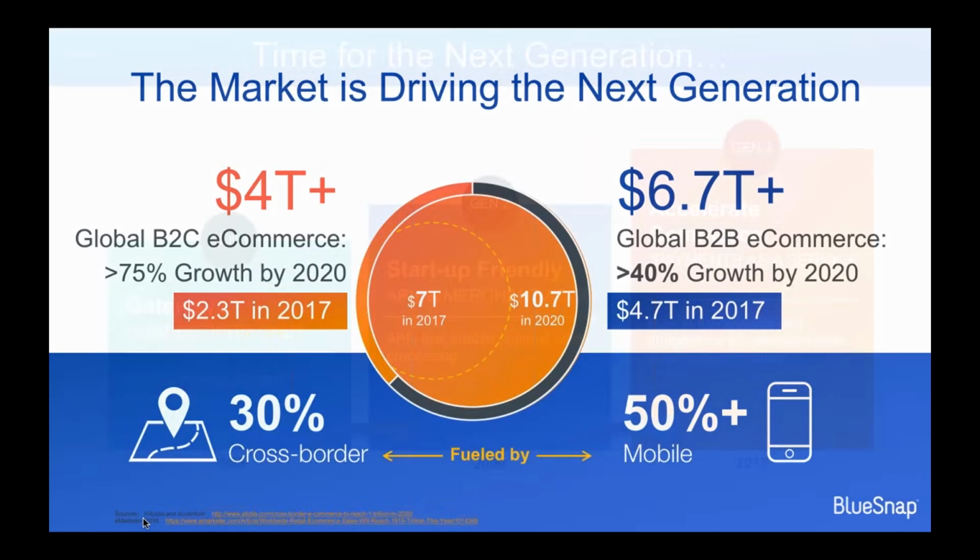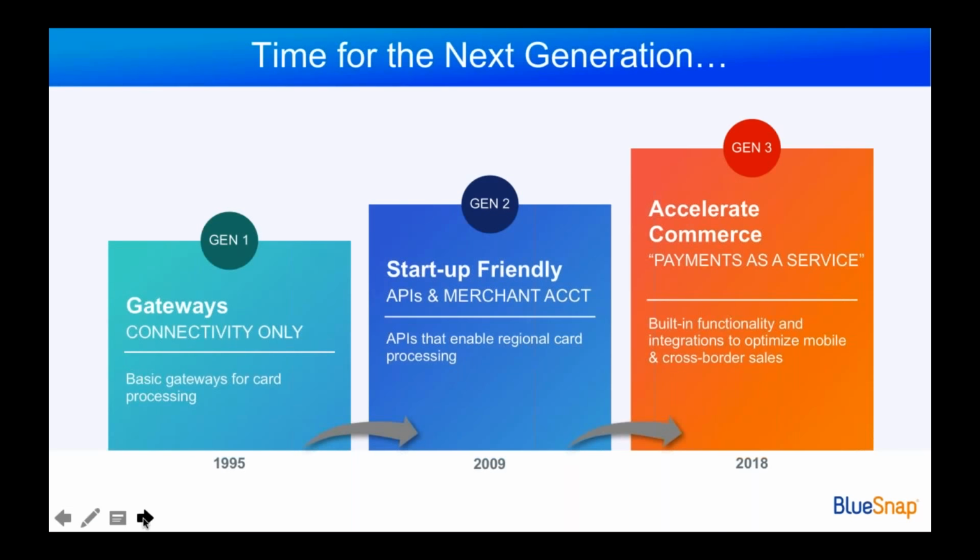So if we think of that mobile and cross-border as context for how it's shaping what payment providers are doing, we've noticed 3 significant, we call them generations of payments platforms. The first, e-commerce, starting out in the mid-90s, this idea called the payment gateway sprung up that provided basic connectivity for card processing. You want to attach your website to a merchant account and accept credit cards. And that was a big innovation for bringing payments to the beginnings of the internet.